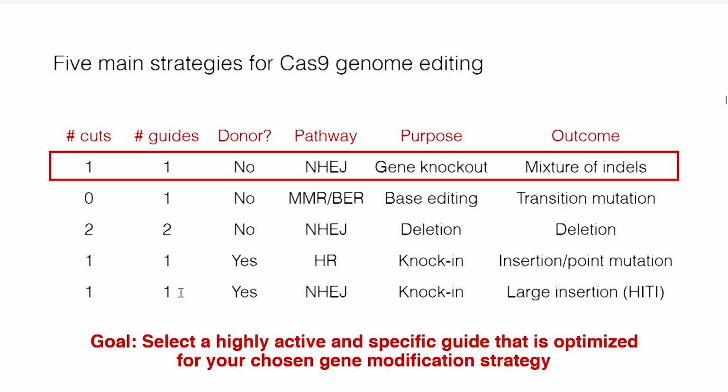The second modality is very different. It's a system called base editing that was pioneered here by David Liu's group that, instead of using Cas9 nuclease activity, actually uses Cas9 to recruit a cytidine or adenosine deaminase to pull off an amine on a C or an A to directly convert a C to a T or an A to a G. So this is great for making transition single point mutations.